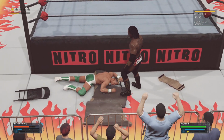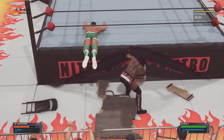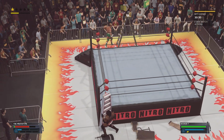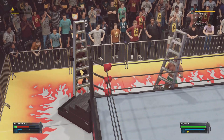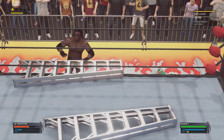And Booker T is having his way right now. An unrelenting Booker T here. The ladder. Things are about to get very interesting. And dangerous. Not with the ladder. Ouch.